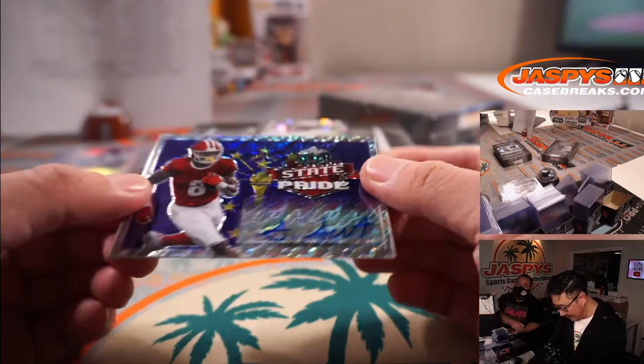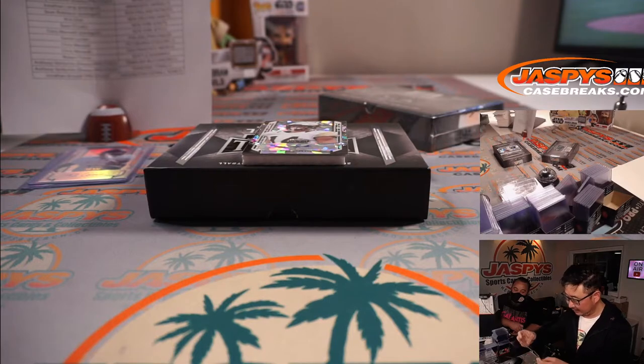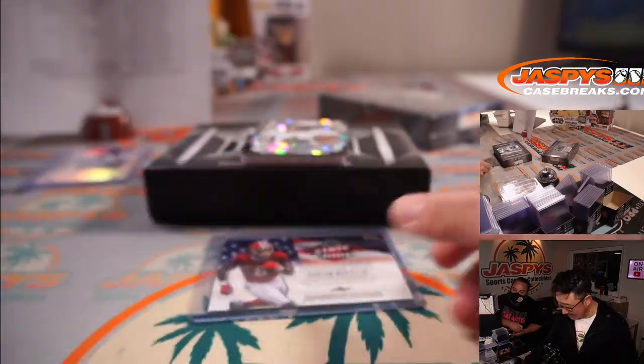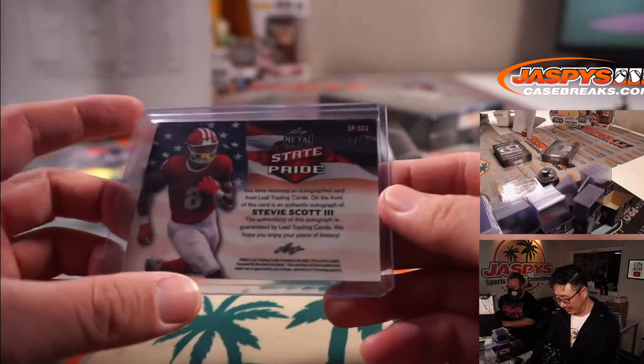All right. Stevie Scott III. Stevie Scott III, State Pride card. Panthers. 19 out of 60. Texans. I say he's a Titan. Stevie Scott is a Bengal. That'll be for Anthony.